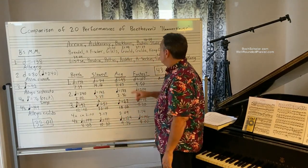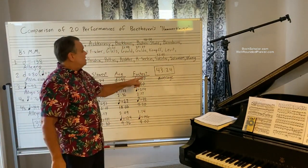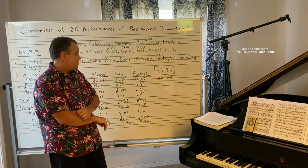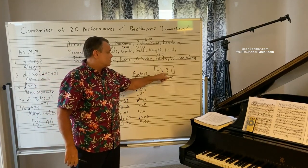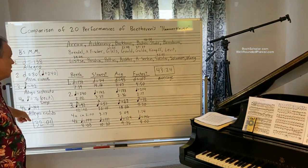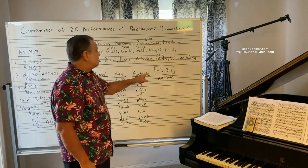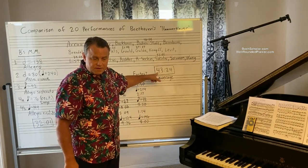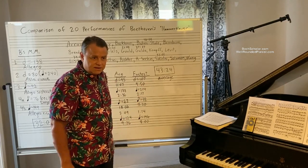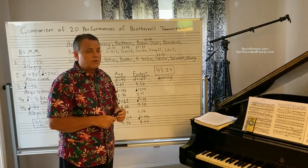Now, out of all 20 of these performers, the average duration for the whole sonata, all 4 movements, is 43 minutes, 24 seconds. If you compare that to 32:01, or 32 minutes, that's over 11 minutes slower than what Beethoven indicated. We're talking about maybe 1/4 to 1/3 slower.